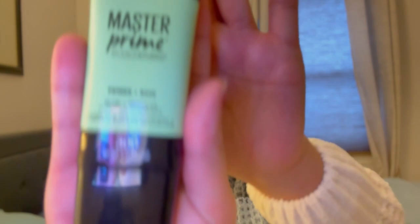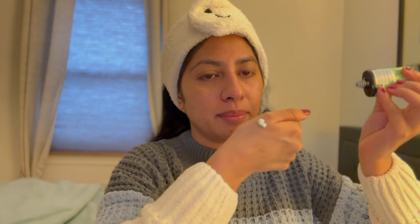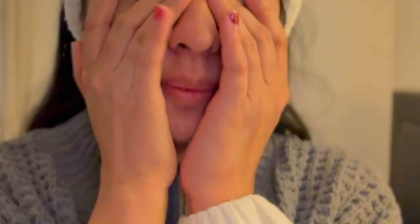So next is going to be my primer. I usually do this there and then I just kind of do this. This is to hide the red spots and any pimples or red stuff, because I do sometimes have pimples, and when I use this it just hides them so well. Okay, just like that. I feel so fresh, guys. Oh my god, it feels so smooth. I love this primer.